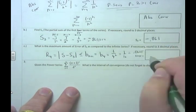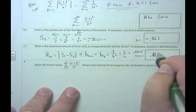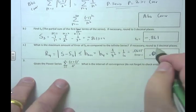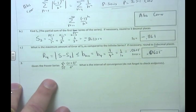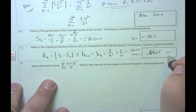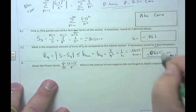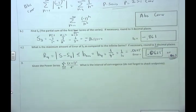So the answer I would take is 0.0625, but officially, if you wanted me to take off points for it, I did say 3 decimal places. So what would that be? 0.063. But I decided not to take those points off. And if you gave me 0.0625, Merry Christmas. All right.